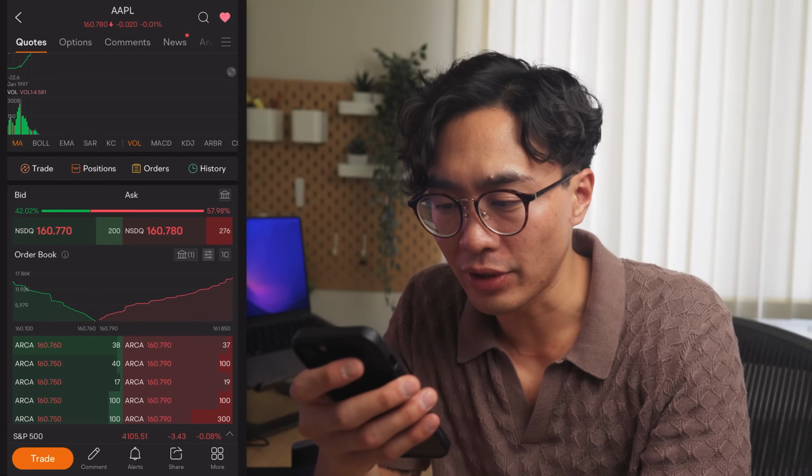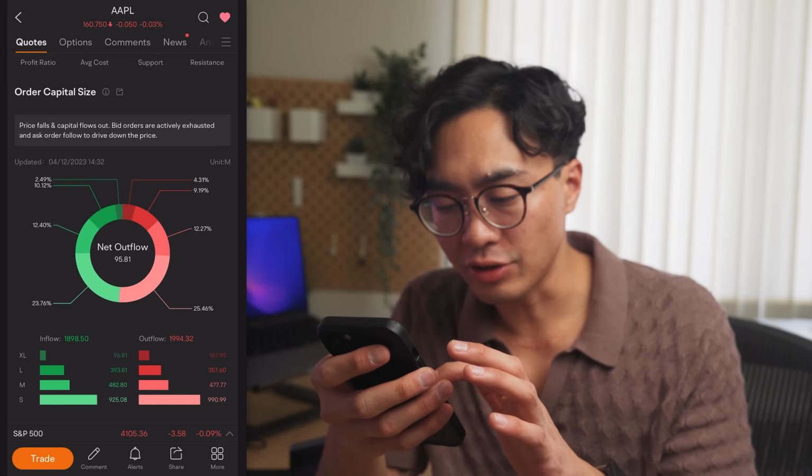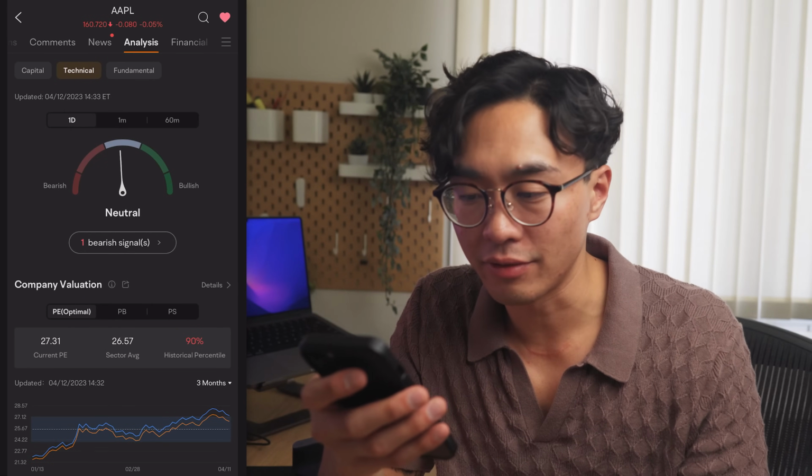All you really need to focus on here is going to be the stock price as well as this chart over here. But actually, the reason I like Moomoo so much is because if we go to the analysis tab, it kind of has all this information already done for you.